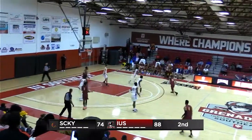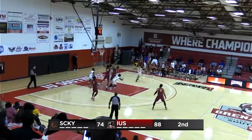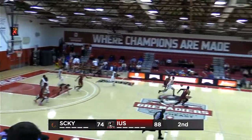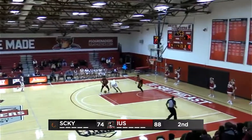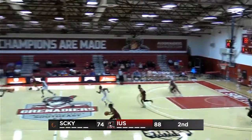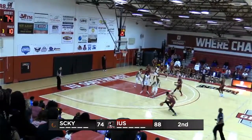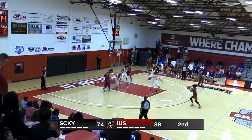Falcons looking to get some offense going here. Jacking up a shot from the corner. That will be a two. No good. Rebounded by Hill. Loose ball. Can't seem to find the ball. Had a bit of a struggle there. A bit of a fight against Moore. Diving on the floor. Heck of an effort nonetheless.